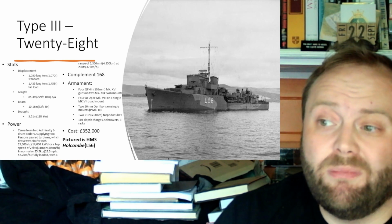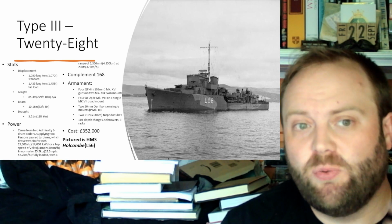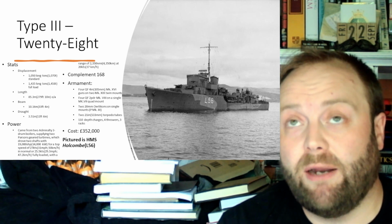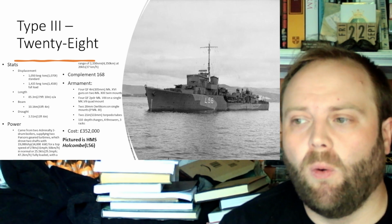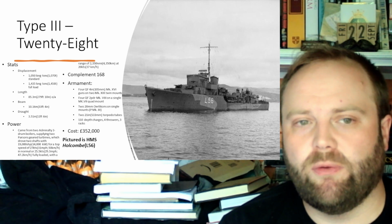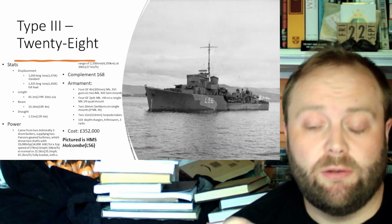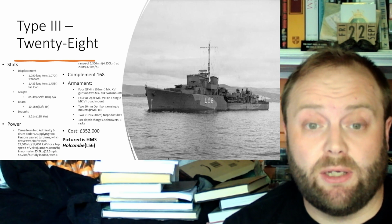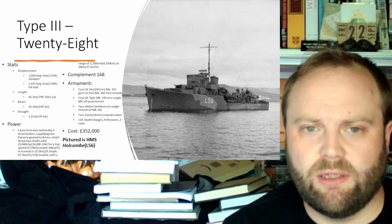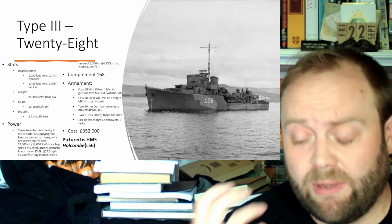So swapping out, again, we can sit there and go, well, the extra gun, an extra twin 4-inch gun, or you have the torpedoes. Which is more useful? To me, it would have been more useful to have had the extra guns. I hope this isn't going to be considered to be taking anything away from the crews who certainly did a wonderful job.